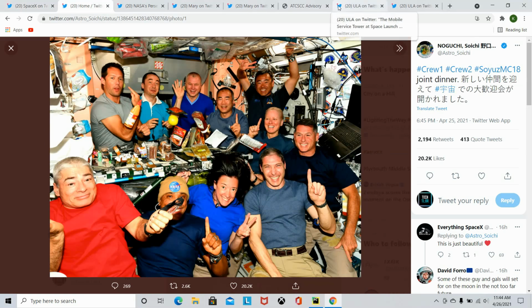And here is a photo of all of those people on the ISS right now. It's looking packed. It's like a big old cookout in outer space. You gotta love it, though. That's the future right there. Hopefully one day you and your family can have that same photo on possibly the Axiom space station. Who knows what space stations will exist 10 years from now.